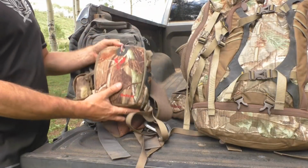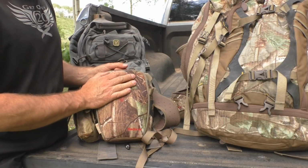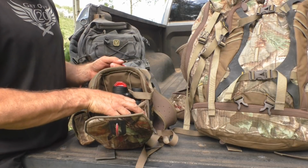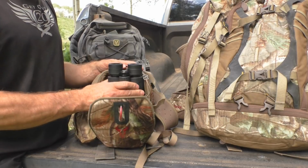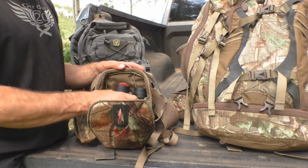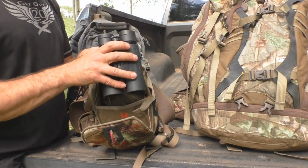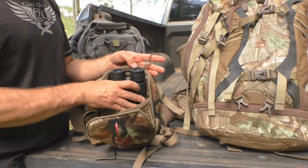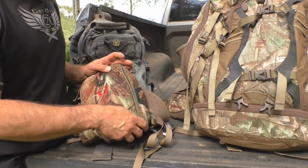And then next, because of what I'll be doing up here, I've got some binos. So this is one of the Badlands bino cases. It's a magnetic attachment there. But I've got a pair of Bushnells. These are a 10 by 42. They're a nice, affordable pair of binoculars. So if you're looking for something that doesn't break the bank, but they seem to work well, Bushnells, I've had good luck with these so far. I never had problems with moisture getting in them, that kind of stuff.